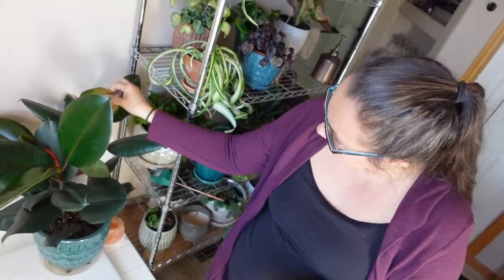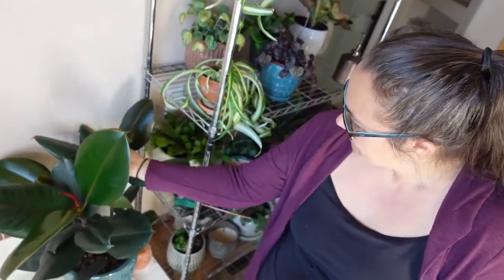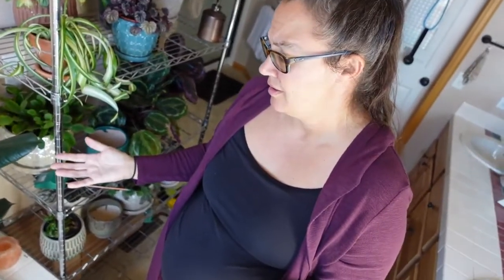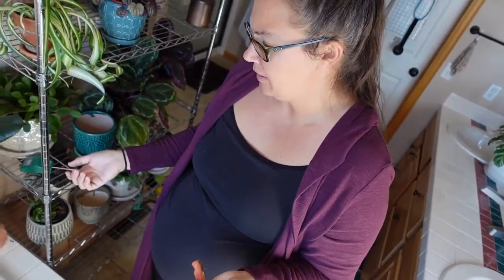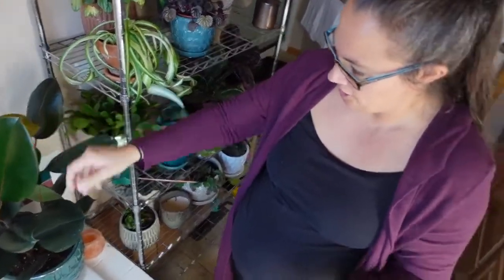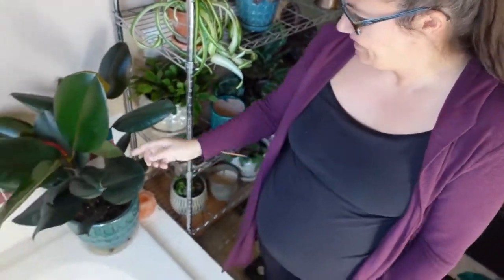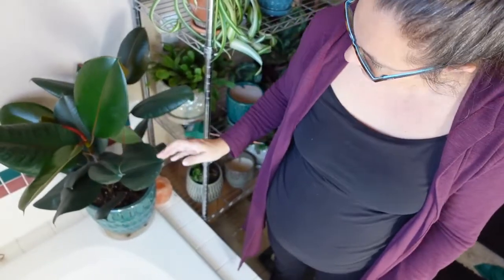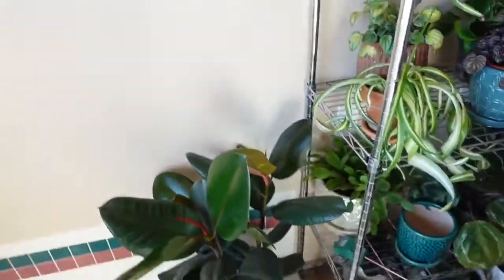But I mean, this guy is shooting. He didn't do anything for a couple months, a while after we cut him and grew him, because they put forth energy to growing roots. And then it was like he just decided, all right, now it's time. Since we transplanted him, he grew this, this, and that. And so he is doing awesome.